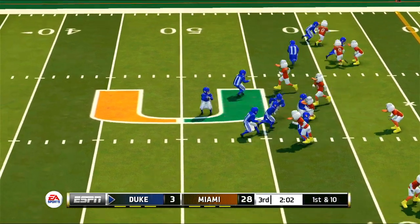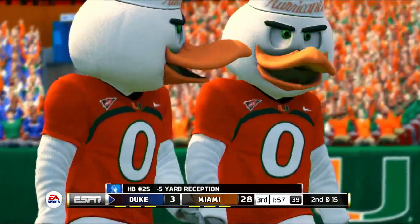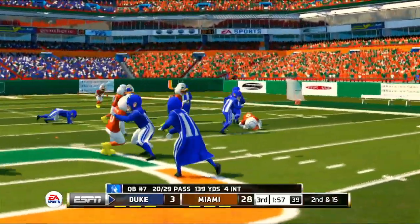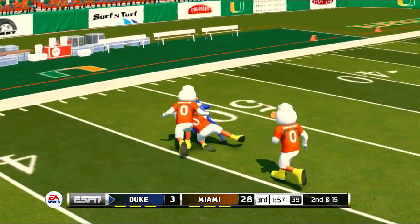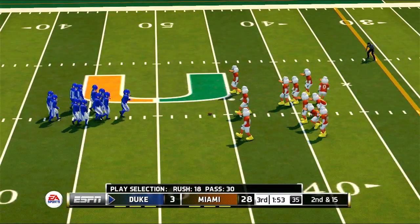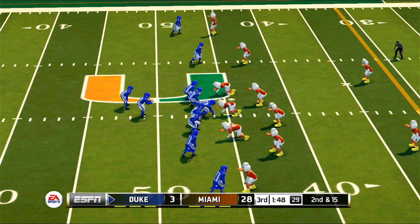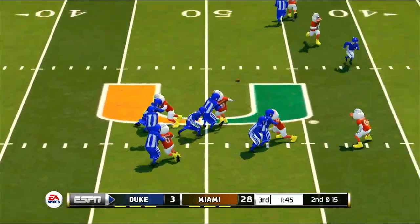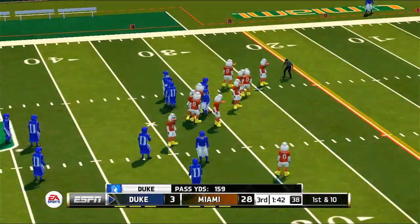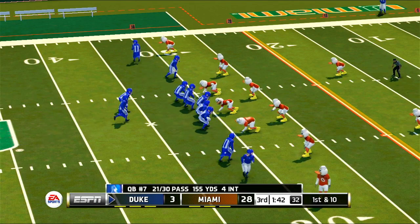Blue seven. And he's going to lose big yardage. He's tackled immediately after the catch. Second down, 15 to go. Ball on the 46. Throws to the receiver, and he's got it again. He's tackled at the 30. Number 22 with the tackle at the 30-yard line. That makes it first and 10.